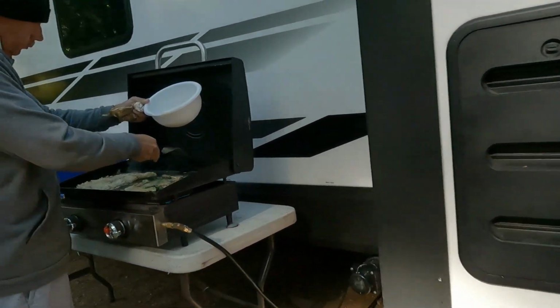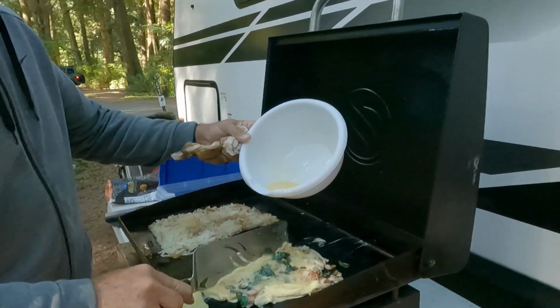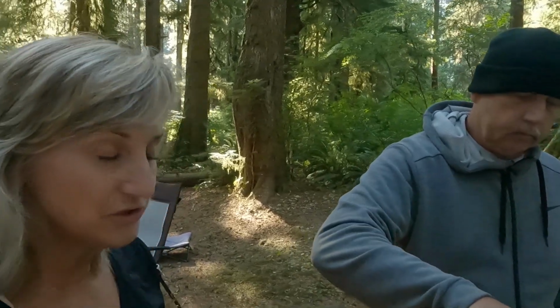Cooking breakfast. We're gonna head to Sol Duc Valley today.